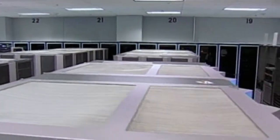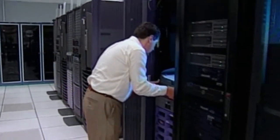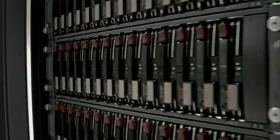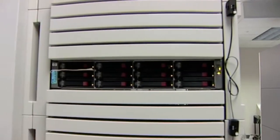HP is not only focusing on its employees, but its products as well. The company is tackling data centers, one of the oldest and heaviest consumers of electricity in the IT technology industry. We're finding that data centers that were designed even 3 years ago are rapidly becoming obsolete. So our customers are needing help from Hewlett-Packard in terms of how to retrofit these data centers, or in some cases design new data centers to meet their needs.